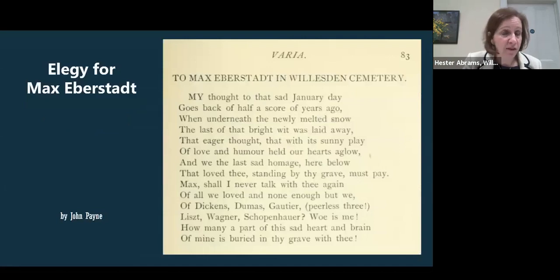Max, the little that we know about him was that he was a fairly artistic person. And I'll just read you the last few lines of a sonnet that was written about him by a poet, John Payne, to Max Eberstadt in Willesden Cemetery. So this is evidence that people knew this grave was there. It says, "My thought to that sad January day goes back of half a score of years ago, when underneath the newly melted snow, the last of that bright wit was laid away," etc., etc.